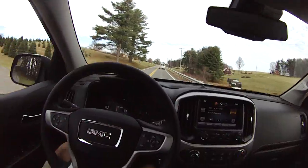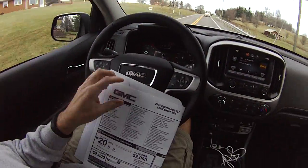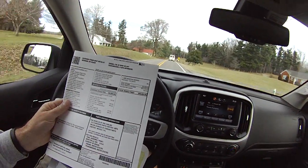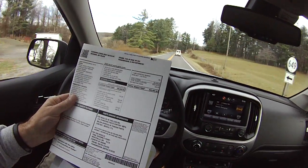But I'm going to take a quick look here at the MSRP. Let's see what we got here. Here's the stuff that GM sent me that comes along with the truck, the Monroney. So look at that. $40,465. Yowza. Standard vehicle price, $36,950.